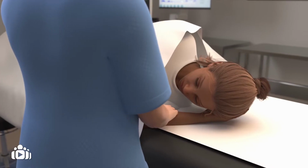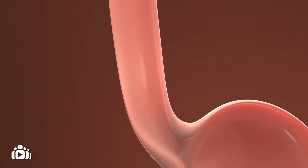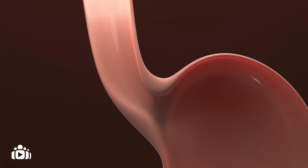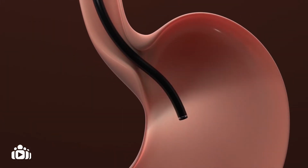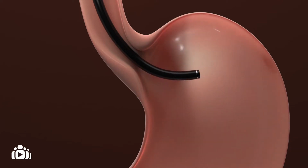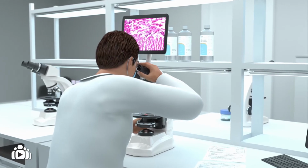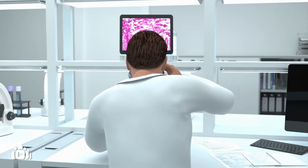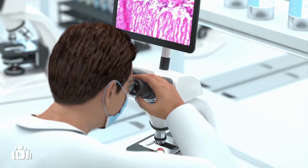Those born with esophageal atresia should have a number of endoscopies throughout their life. An endoscopy is a procedure which examines the esophagus. A long, thin, flexible tube with a light and a camera is passed through the mouth into the esophagus and the stomach. This tube is called an endoscope. An endoscope can also be used to remove a small sample of tissue from the esophagus to be looked at more closely with a microscope. This small sample of tissue is called a biopsy.